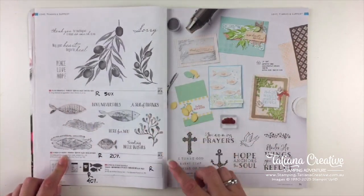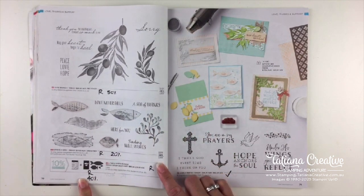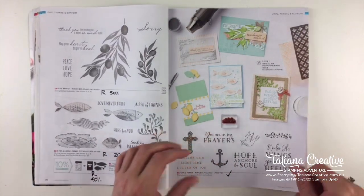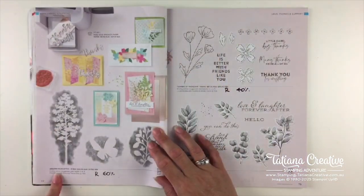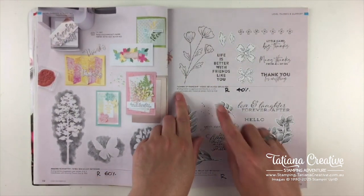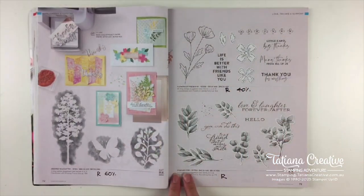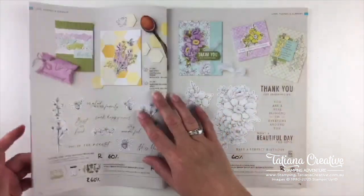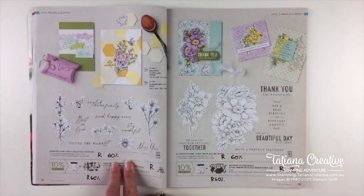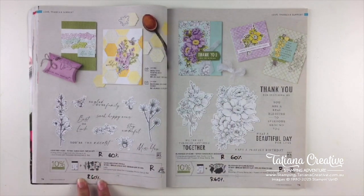Fish and a Wish retires with 20% off and 40% on the coordinating punch. Hope and Prayers carries over. Amazing Silhouettes will retire with 60% off. Flowers of Friendship retires with 40% off. Forever Fern is retiring as well. Honey Bee Home retires and it'll be 60% off. And the dies will also have 60% off.